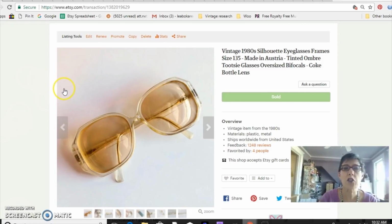The first thing I want to show you is these 1980s kind of Tootsie glasses, these great big oversized frames with thick Coke bottle lenses. And these are Silhouette is the brand, and I paid $5 for those and sold them for $28.